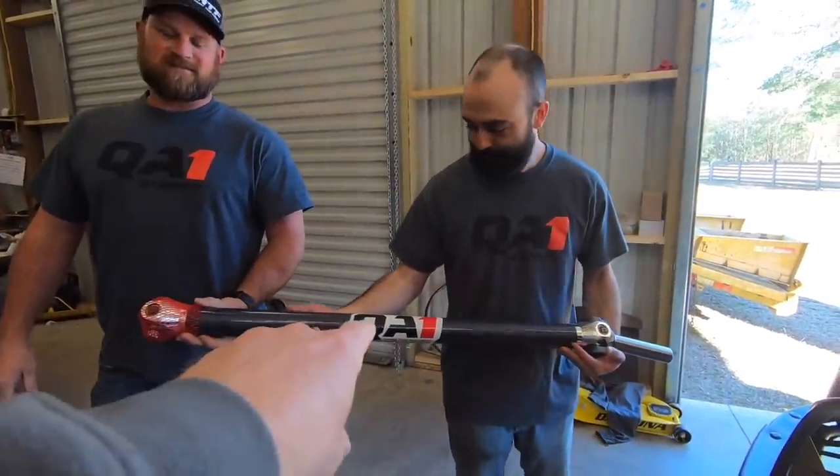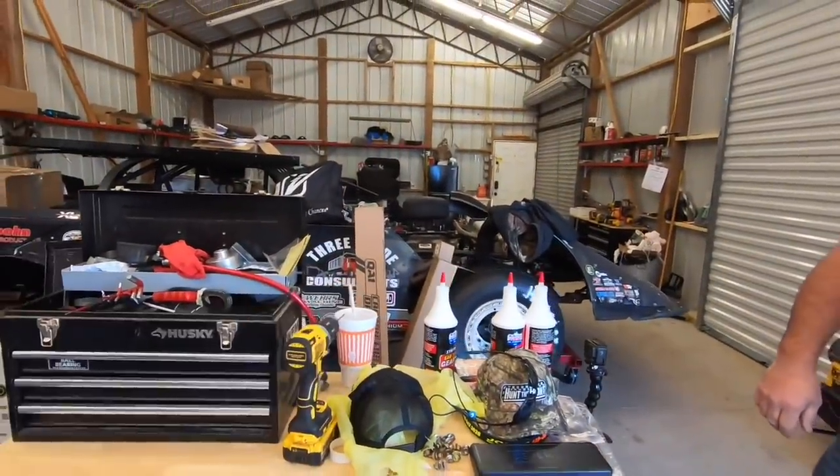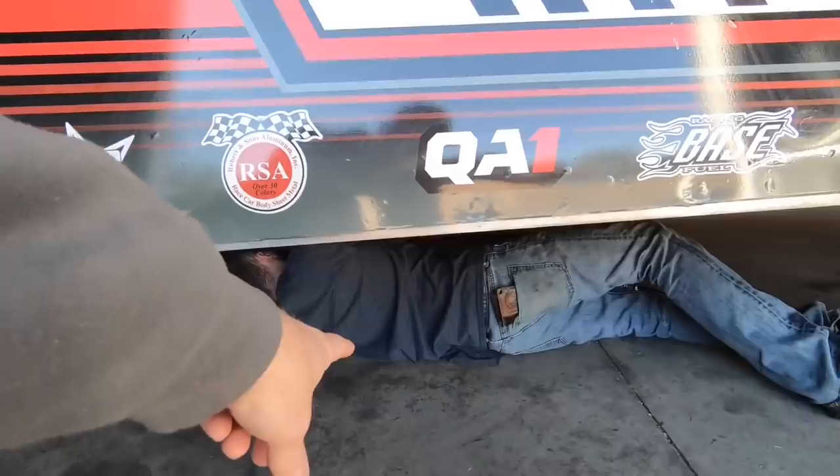Anyway, we're going to be bolting this one in Jesse's car. We also got a brand new one over there in that box. We're taking it to Capital with us to bolt in the new Capital next week. He's under there bolting in our drive shaft.